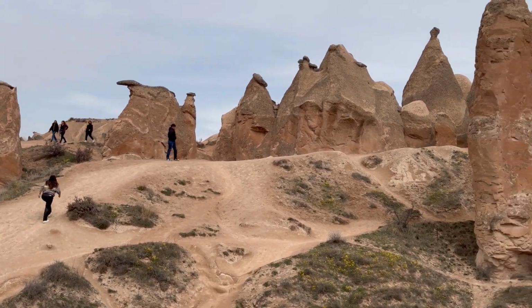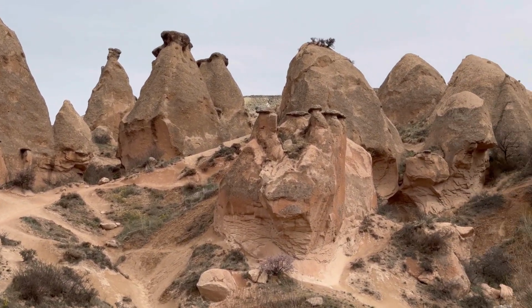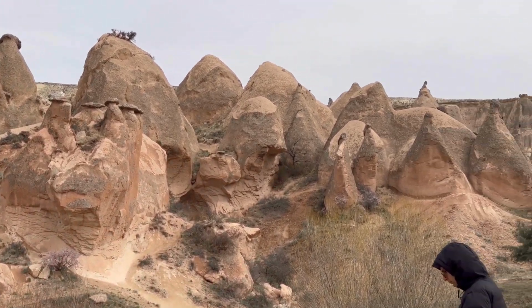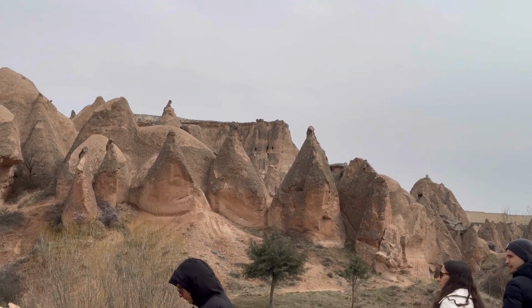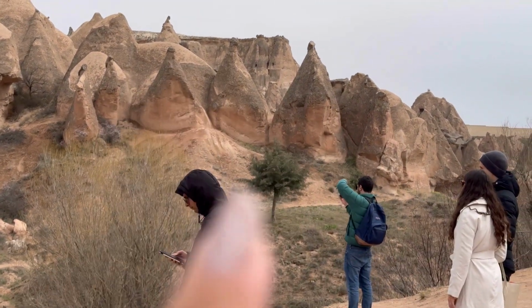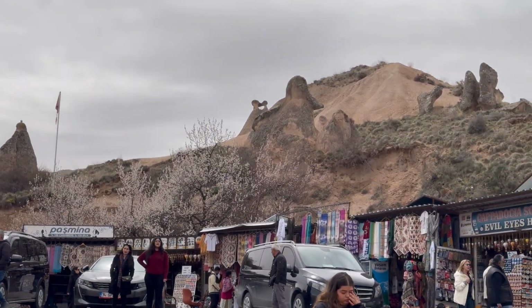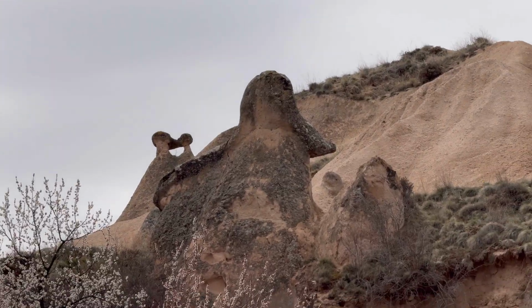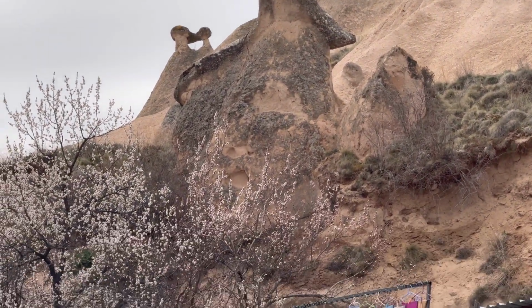After completing Uchisar Castle, we went to Imagination Valley, the valley where you can imagine anything. The rock formations are there, and you can imagine that it can be this or that. These were the mushrooms, and this is the face if you can see, and these were different rock formations. This is the crown formation, and the next one, and on the other side as you can see, here we have the Napoleon hat. Let me just zoom in. This is the Napoleon hat, and the other one on the side of it, you can see, is two people kissing each other. So yeah, this is the Imagination Valley.